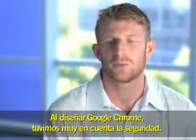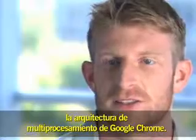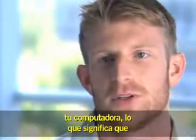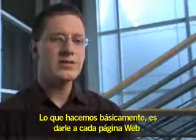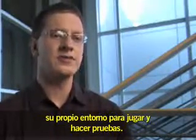In building Chrome, we were very concerned about security. One of the things that gives us a lot of mileage is the multi-process architecture of Chrome. Each renderer runs in a separate process on your computer. And that means that they're isolated from each other so that one can't talk to the other and steal information. So what we do is we essentially give each web page its own little playground, its own sandbox.